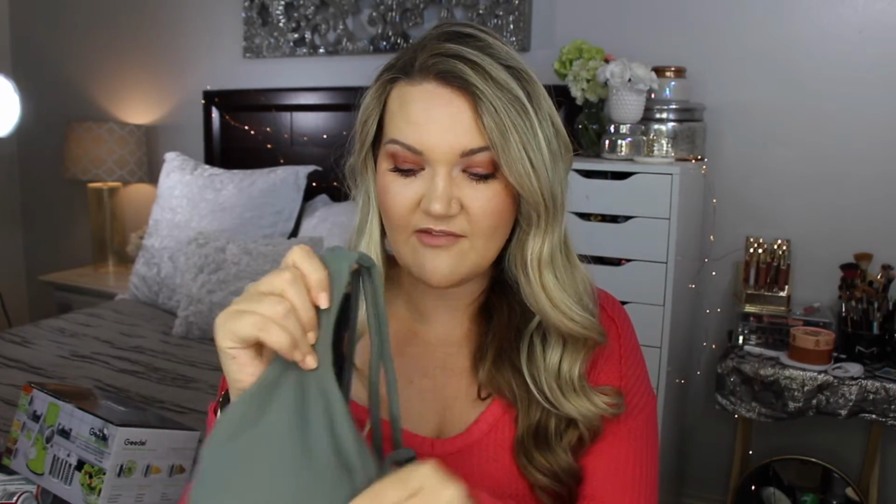Like I said, I got it in a large. I don't even know my bra size anymore, to be honest with you. It's probably like a 34 to a 36 double D. And yeah, so I have big boobs, and I feel like this really holds me in. It does have pads in them.